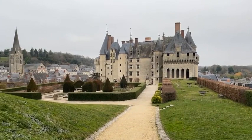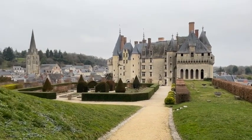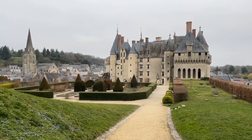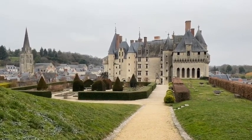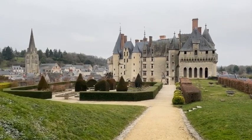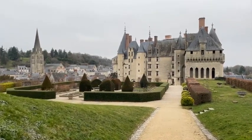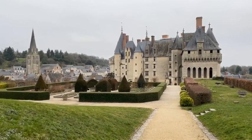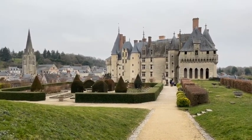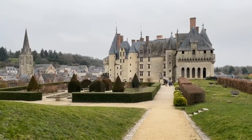So here's a magnificent view of the Château de Langeais. Behind me is the dungeon of the original chateau, built by a powerful regional lord. We call him the Duke of Anjou. Anjou is a province that's nearby, near Saumur and Langeais. And then you had the Counts of Blois. Sorry, I think they were counts.